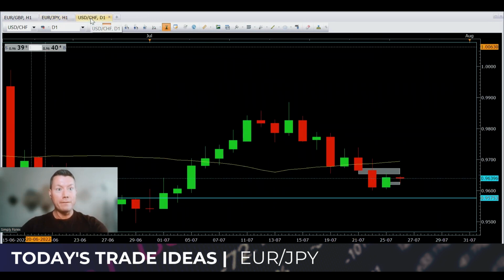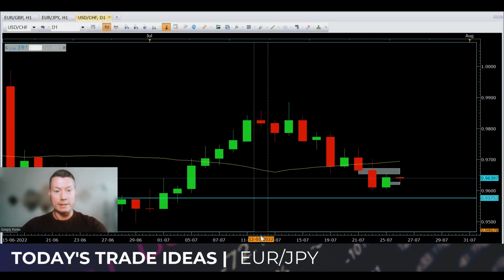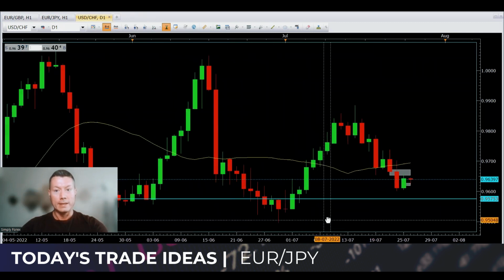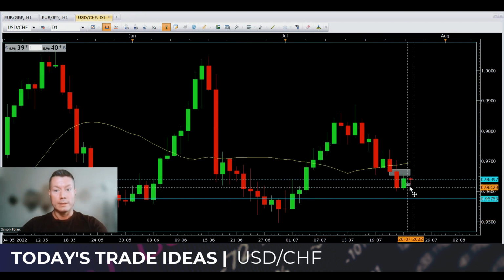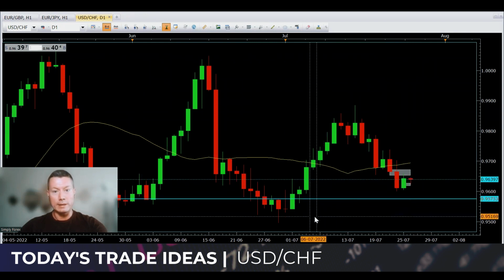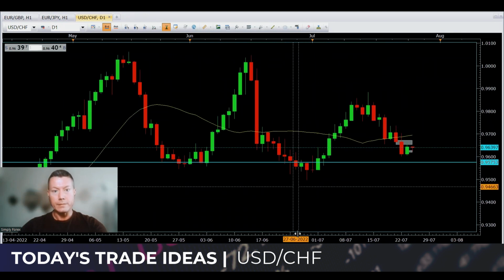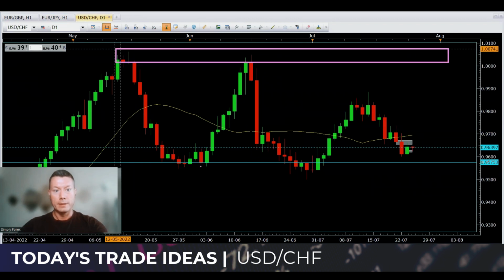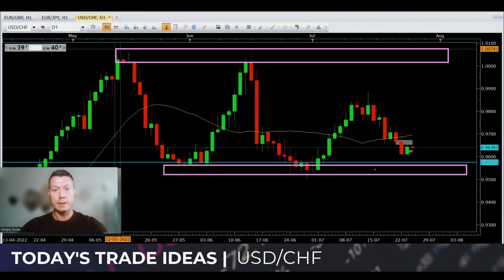The third and final trade idea is this. Deja vu, I hear you say. You are correct. We're still looking to short the US dollar Swiss franc as well. I know we had a green candle yesterday, but I still think this trade is on. So why are we shorting this? Well, price was in a ranging market. Yeah, these two zones are the important zones. Okay, and price was ranging.